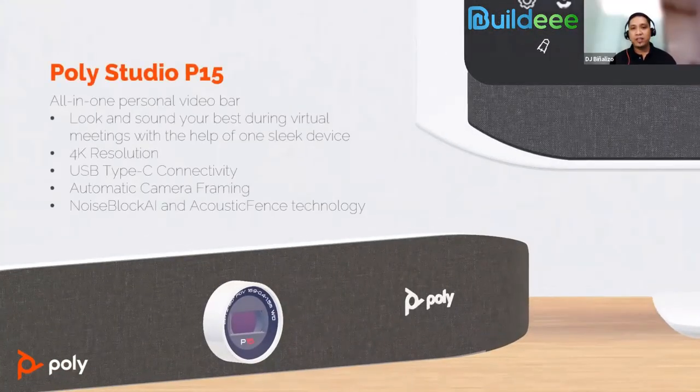So moving forward, let's go to the next level of the P series, which is the P15. The P15 is an all-in-one video bar. So it's not just a webcam. It is a camera combined with speaker and microphone into one unit. So everything you need for your video conferencing, for your virtual meeting is on one single unit. What's with the P15 is it has a 4K resolution. So the camera is very good. The image quality is very good, and it has automatic camera framing. Automatic camera framing means whatever your position is in front of the camera, you will always be perfectly framed in the center. So you will always be at your best angle every time you're in your video calls. That's automatic camera framing, and it's built in with the P15.